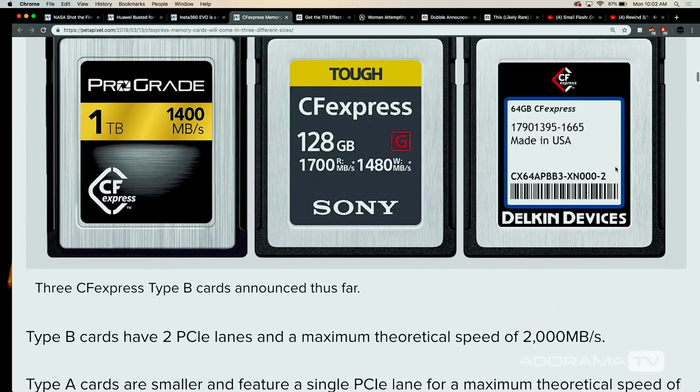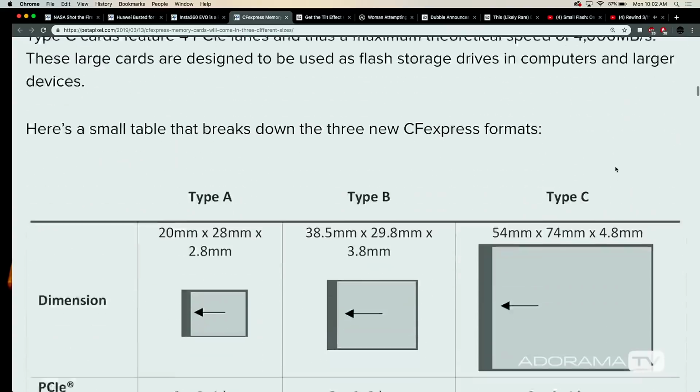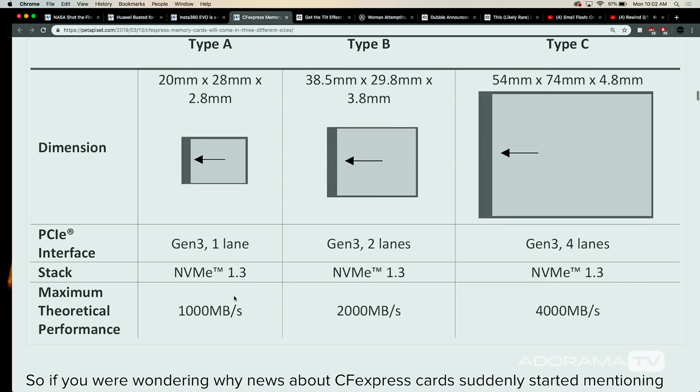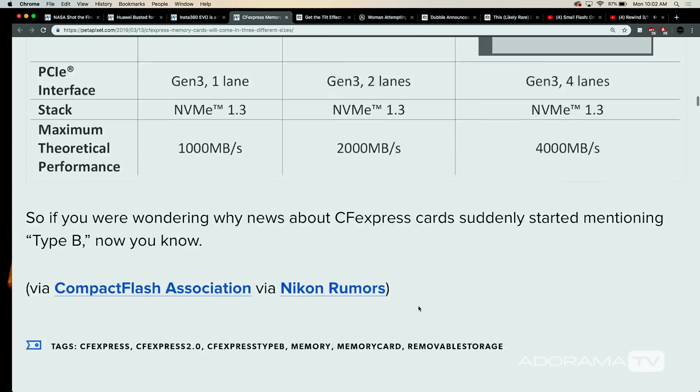So here's the speeds. You can actually see that you get about 1,000 megabytes per second on type A, 2,000 megabytes is what we're using right now, and 4,000 megabytes on type C. I think these two are theorized right now. This is actual because they actually exist. But it turns out that CF Express is going to be really fleshed out, just like SD was, right? Micro SD, mini SD, actual SD.